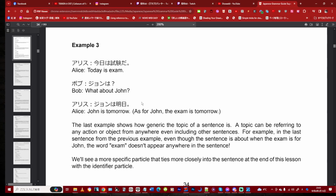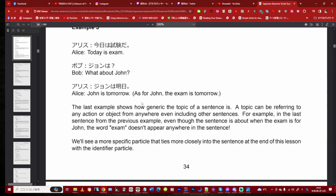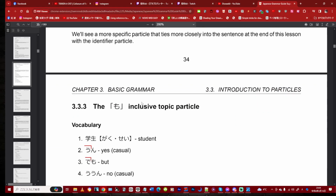The last example shows how generic the topic of a sentence is. A topic can be referring to any action or object from anywhere, even including other sentences. For example, in the last sentence from the previous example, even though the sentence is about when the exam is for John, the word exam doesn't appear anywhere in the sentence. We'll see a more specific particle that ties more closely to the sentence at the end of this lesson with the identifier particle.